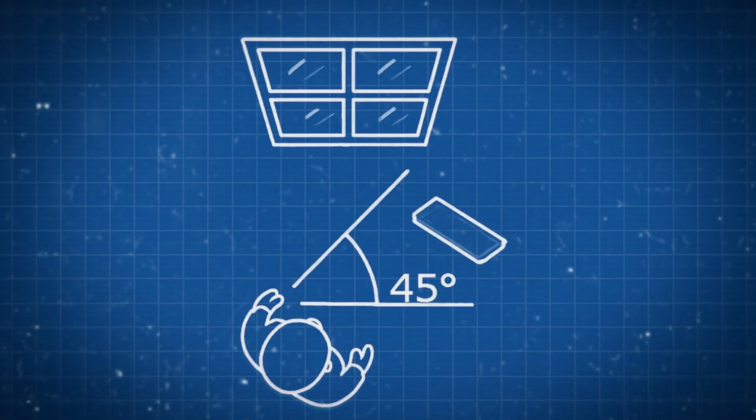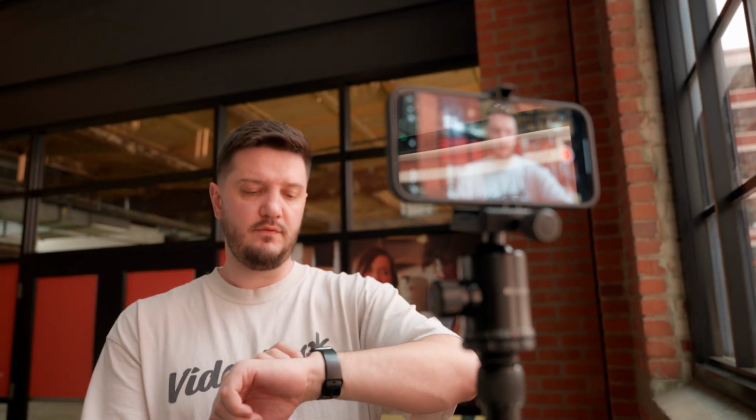I'm gonna show you. I'm actually gonna go ahead and position myself right next to the window, not to the side, but just slide to the side. So you see how it creates this just really nice fall off of this light on my face.